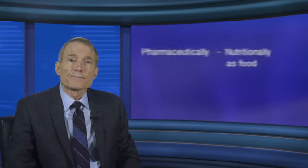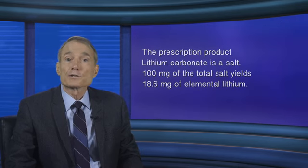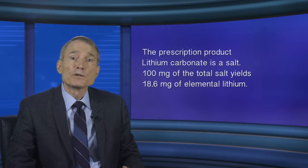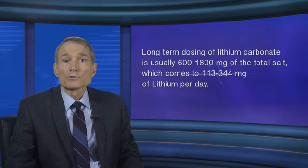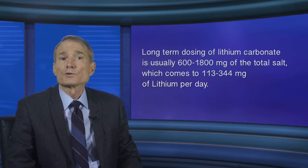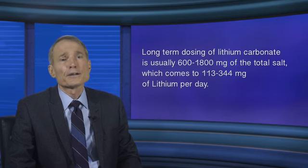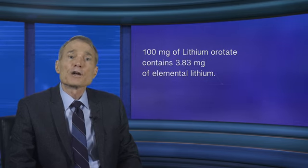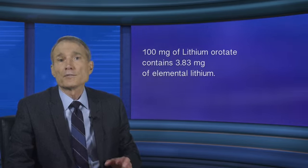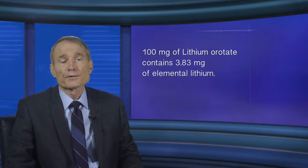There are two ways to use lithium: pharmaceutically and nutritionally as food. The prescription product, lithium carbonate, is a salt. 100 milligrams of the total salt yields 18.6 milligrams of elemental lithium. Long-term dosing of lithium carbonate is usually 600 to 1800 milligrams of the total salt, which comes to 113 to 344 milligrams of lithium per day. On the other hand, 100 milligrams of lithium orotate contains 3.83 milligrams of elemental lithium. As you can see, based on the salt that's used, elemental levels of lithium will be different.